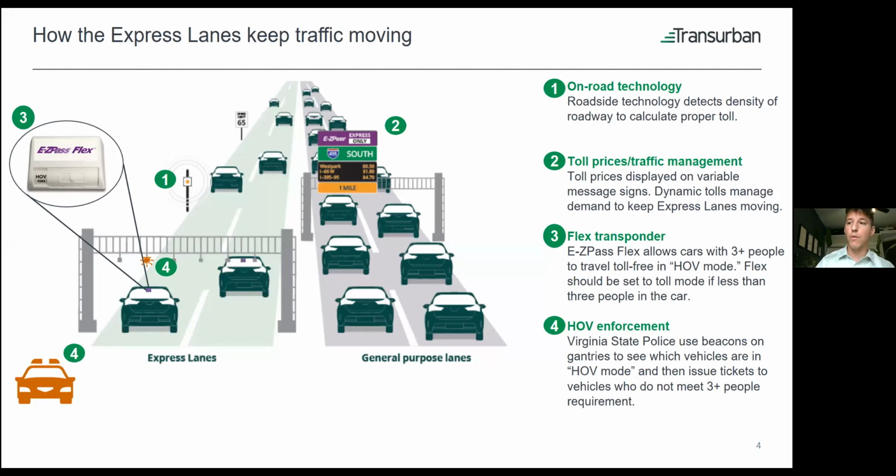The way we originally designed the system to enforce HOV was that when you travel on the express lanes in HOV mode and go under one of our toll gantries, a beacon flashes. A Virginia State Police trooper is just ahead of those lanes, looks back, and sees if the beacon flashes. If it does, the trooper looks inside the vehicle to see if they have 3 or more people. If they do not, they pull that person over and give them a citation.